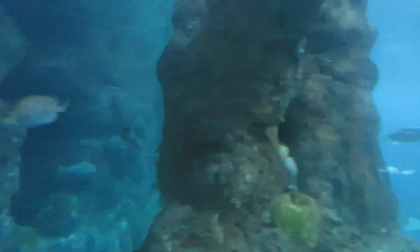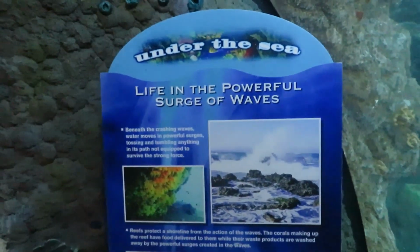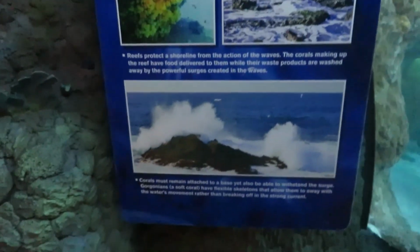I'm assuming there's probably going to be multiple views of this tank. Alright, so I completely missed it, but you can see there's the green moray eel. He's actually above the other one below him. Life in the powerful surge of waves. Another view of that tank. We got this tank here.